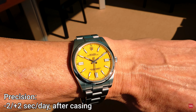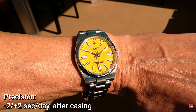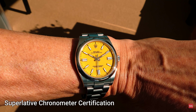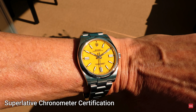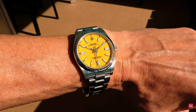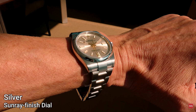Nice quality, -2 +2 seconds. If you imagine the watch -2 +2 seconds. One day has 86,400 seconds. Just try to calculate -2 seconds or +2 seconds, the maximum deviation this movement this watch will have during a day. Try to calculate and you will get to an accuracy of 99.99999 and some percent. So almost 100%. It's almost quartz and it's a mechanical wristwatch. Wow.